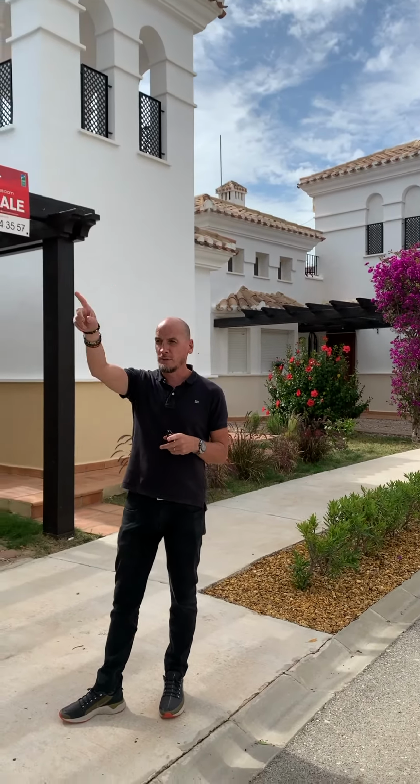Through here to the second bedroom and the main bathroom in there. Quite a spacious bathroom. And through into the second bedroom, west facing, there's a lot of light coming in here. Right, so through into the master bedroom, and the master bedroom's got an ensuite bathroom.